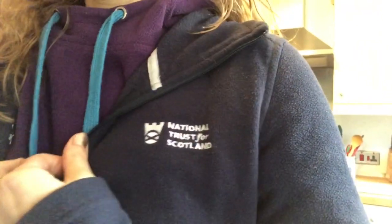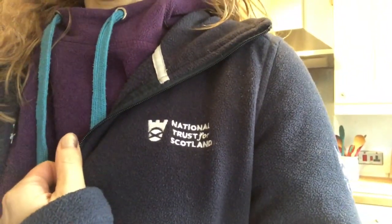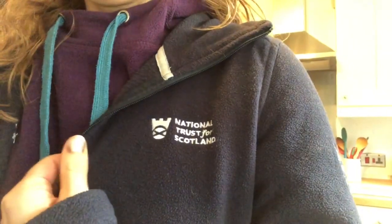It's time to go volunteering. I'm just going for the morning today and I'll be home at lunchtime. I've got lots to get on with when I get back. But for now, we're going off to Falkland Palace, so I'll take you along with me.